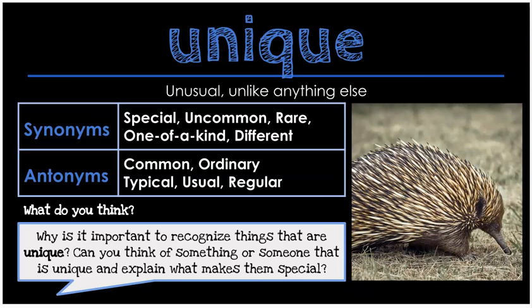Some synonyms, words that mean the same, would be special, uncommon, rare, one of a kind, or different. Some antonyms, words that mean the opposite, might be common, ordinary, typical, usual, or regular.